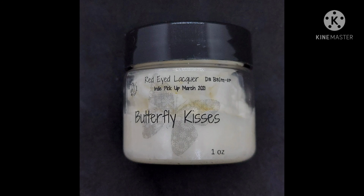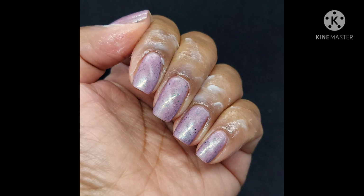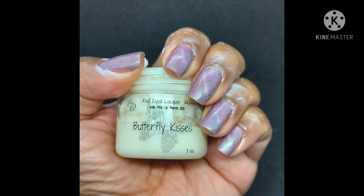So one last thing, and that is Butterfly Kisses, the Balm-Er from Red Eyed Lacquer. I spared you all my insistence on overdoing it when I put it all over my hands like the last video, but this Balm-Er is based off of butterflies, magnolias, and it's named Butterfly Kisses. It's scented in peach, magnolia, and raspberries, which means you get all of the floral goodness with just a hint of sweet. And it's going to be $7.50 a jar, and there's going to be a cap of 100. But as usual, I love how this just melts into my skin. I don't know how Bianca does it, but I'm loving it.